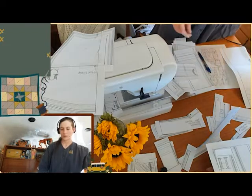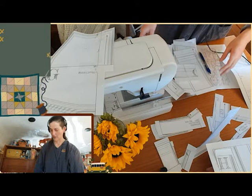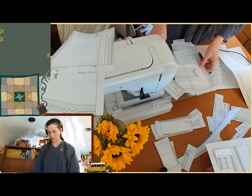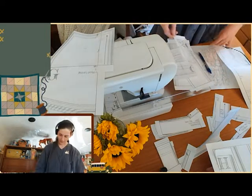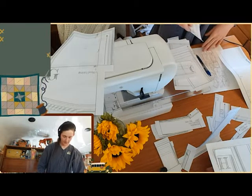Okay. I don't need that one. I'm gonna make myself all these little piles and then wonder what in the world those are later, but that's future me problem.